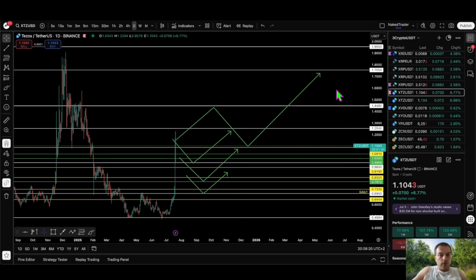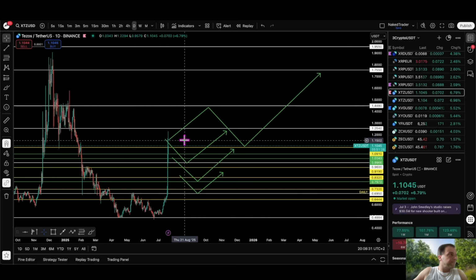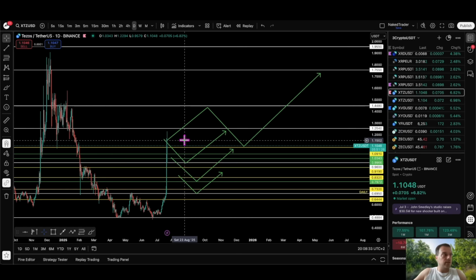I had some technical issues and hopefully I've solved it. And let's go back to Tezos. The analysis was already completed and let's go to the price prediction for the coming days.